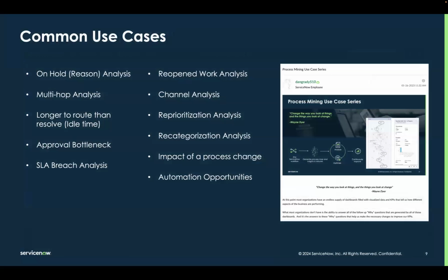Now, the visibility that process mining provides makes it easy to do certain types of analysis, like analyzing which types of cases or incidents are going into an on-hold state more than others and for longer periods of time, or which types of cases are consistently going through multiple hops or teams, or perhaps we've used process mining to identify our process improvement opportunity, and now we want to see the impact and if there's any adverse effects to that process change. We've documented 11 of the most common ways we see customers using process mining in our process mining use case series that's available on the community site.